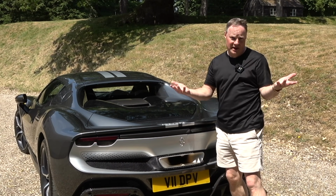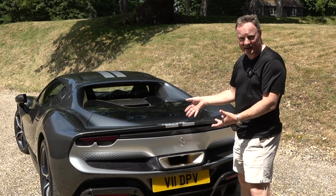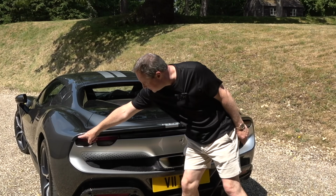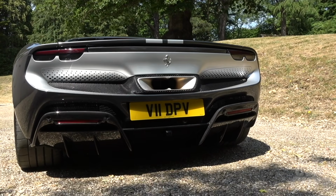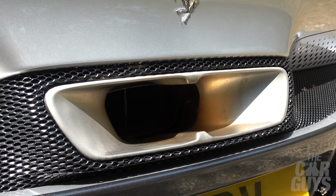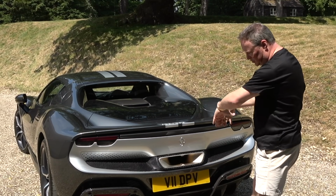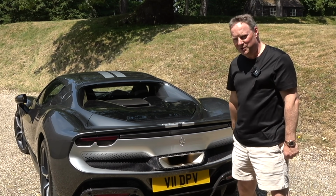But for me, and I've said it before, I'm not a big fan of the rear of the 296 or the GTS. I just find the whole back of this car looks far too much like a Corvette, especially with these rather strange lights. I do like the fact there's just a single exhaust. I think that's really cool, and when we talk about the engine noise later on, the noise that comes out of that is really special. But even tastefully specced and dosed in carbon like this, yeah, I'm still not a huge fan of the rear.